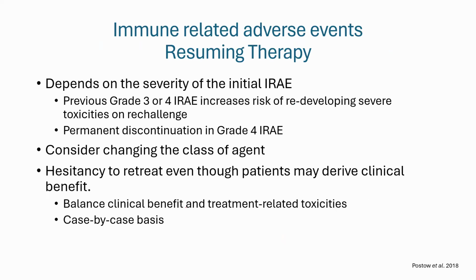We then need to consider, after these side effects have resolved, if therapy can be resumed. That all depends on the severity of the initial immune reaction. Those who've had a grade 3 or grade 4 event are much more likely to redevelop that same side effect. So in most cases of a grade 4 side effect, we wouldn't re-challenge the agent. In a grade 3 side effect, it needs to be carefully balanced and considered within the multidisciplinary team, to look at what the benefits of continuing treatment are versus the immune-related toxicities that might develop. You can change the agent. So if it occurred on a PD-1 inhibitor, you could change to a CTLA-4 inhibitor and are unlikely to see that side effect recurring by changing the agent.